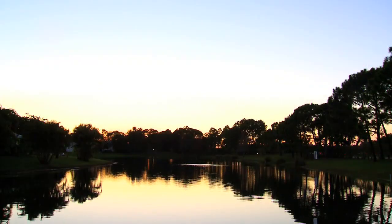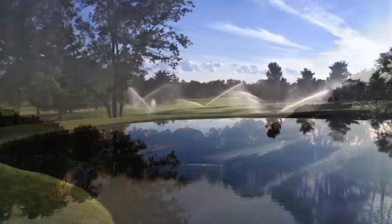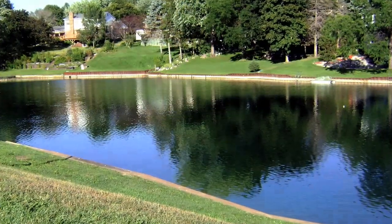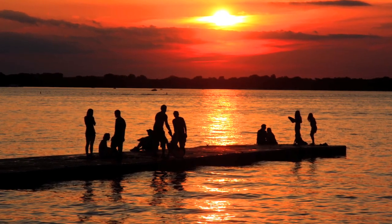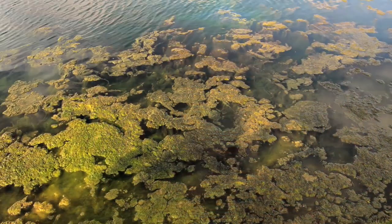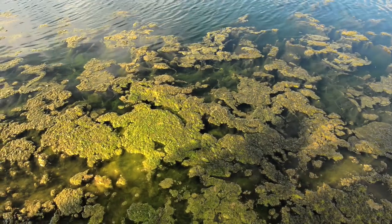Ponds are created for many different purposes, such as irrigation, stormwater retention, swimming, fishing, or just a place to relax and get away from the stress of everyday life. Whatever the purpose, no one wants a pond that looks like this.